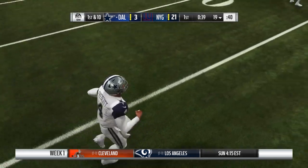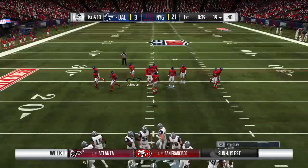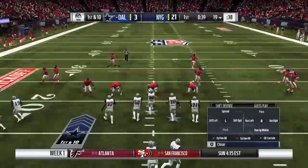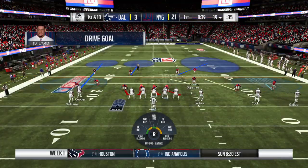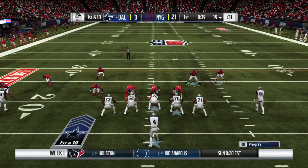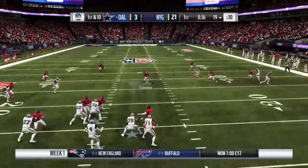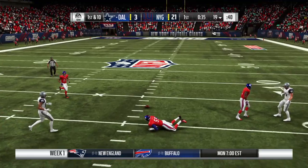Take the field. And with this deficit, you can't have too many more drives like the last drive where you had to punt it away. You know what I would tell my offense right here? The punter doesn't exist, guys. He doesn't even exist. He's not a team anymore. I just cut him, all right? So you've got to go out and create some offense for us here and give us some points. No way does that guy get on the field on this drive.